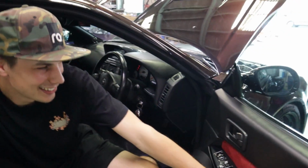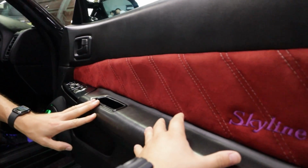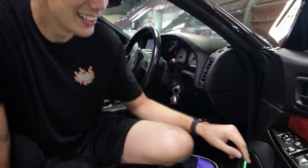That's very smooth. Take a look at this. Dude, this is actually pretty cool. This one is Z-Tune style. Very fancy. Looks pretty awesome. Speakers, I like that. Of course. Dude. This car is super special too.